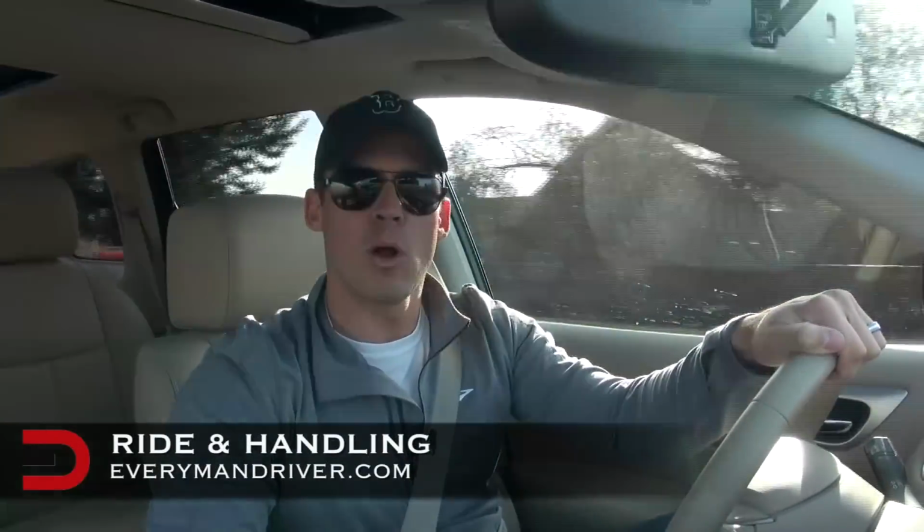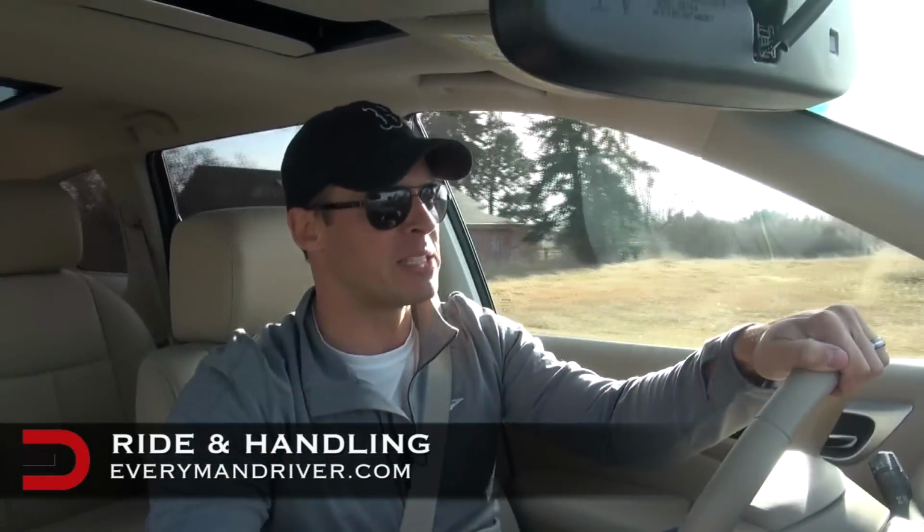Okay, let's talk overall ride and handling impressions here inside the Pathfinder. First of all, the steering is hydraulic electric, which I like. It's a little bit on the light side, but hey, you can work with it. The overall ride, though, is comfortable, but I wouldn't call it an agile SUV, but not a concern in my opinion. I like the way it rides just fine.